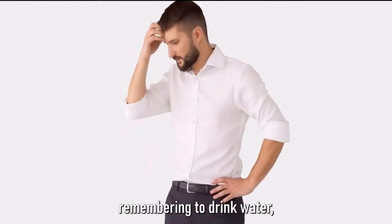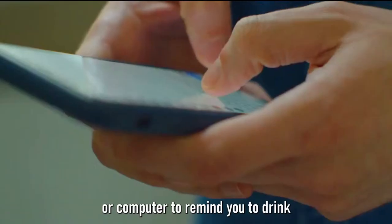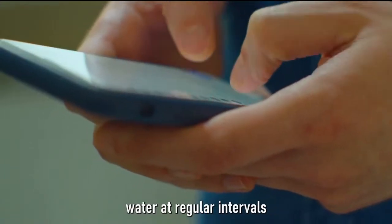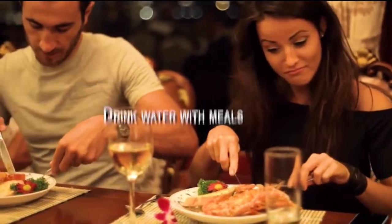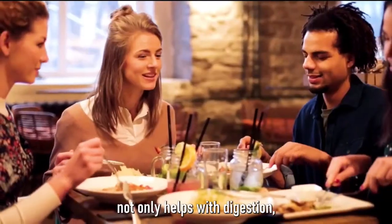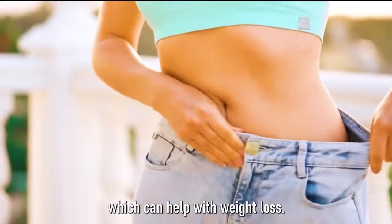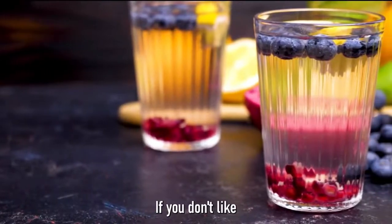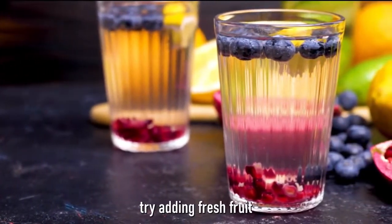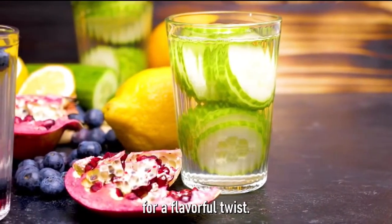If you have trouble remembering to drink water, set reminders on your phone or computer to remind you to drink water at regular intervals throughout the day. 3. Drink water with meals. Drinking water with meals not only helps with digestion, but also helps you feel fuller, which can help with weight loss. 4. Flavored water. If you don't like the taste of plain water, try adding fresh fruit or herbs to your water for a flavorful twist.